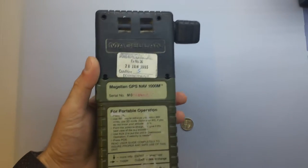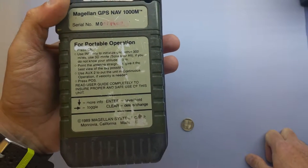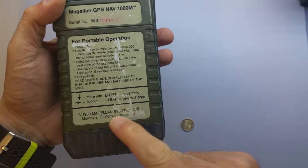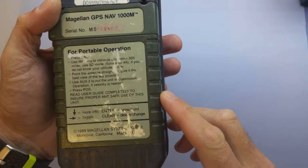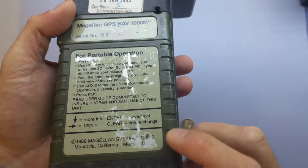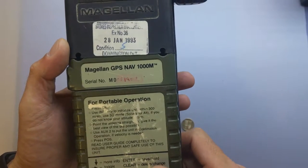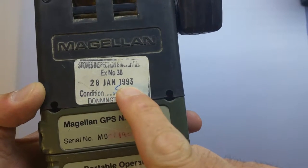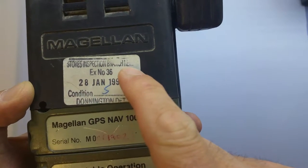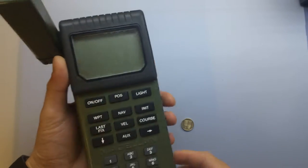On the back, you can see, there you go, Magellan GPS NAV 1000M. And it is copyright 1989 Magellan Systems Corporation, Monrovia, California. However, it does appear that this is made in the UK. So the actual item itself was made in the UK. And we can see it's ex-military, because we can see it was inspected on the 28th of January 1993 by the Stores Inspection Branch, Royal Electrical Mechanical Engineers. So yeah, it's absolutely huge, and it is heavy, probably getting on for a kilo.